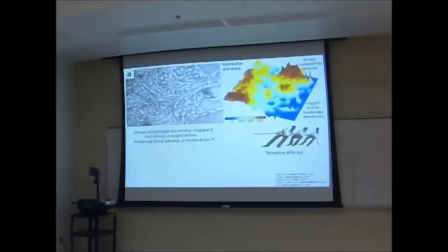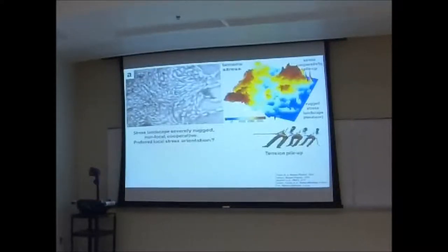Okay. Is it also true to say that it's related to the orientation of the cells? It is. We've actually shown that endothelial cells have a preferred orientation. I'm going to get to that. Epithelial cells don't show a preferred orientation, but you see the same thing. So yes, you're right. You often get alignment of cells, but even when you don't, you still see the same thing.